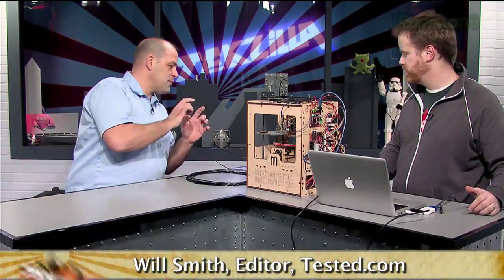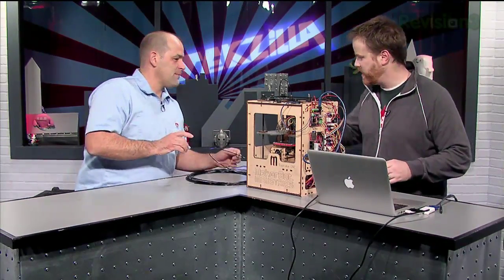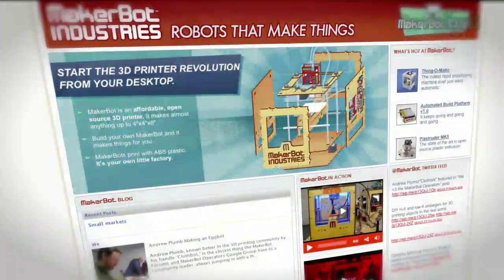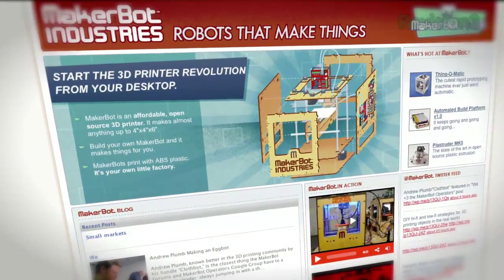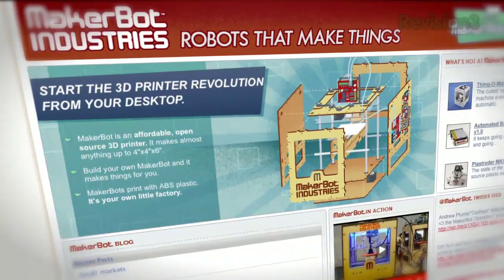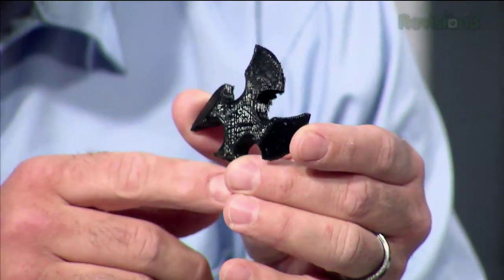This is actually the Cupcake CNC. It's made by MakerBot Industries, or designed by MakerBot Industries. They put the plans out on the internet, but they also sell kits if you want to build it yourself. Is it a CNC mill or is it actually printing this plastic? It's printing. It's an additive process rather than carving it away.